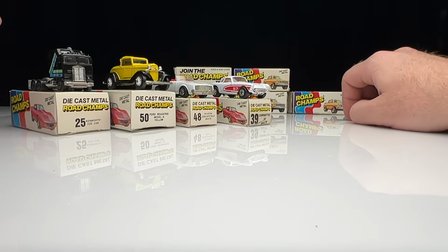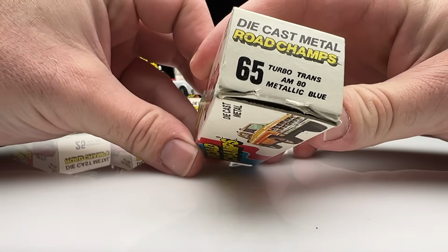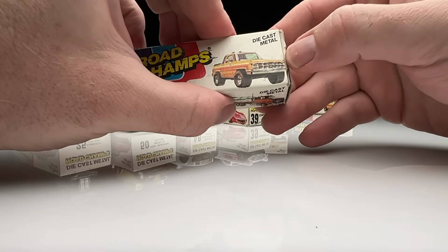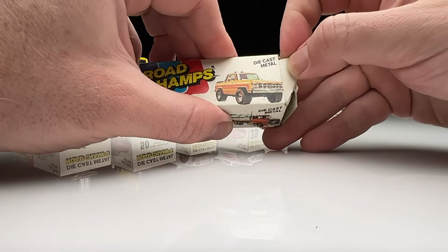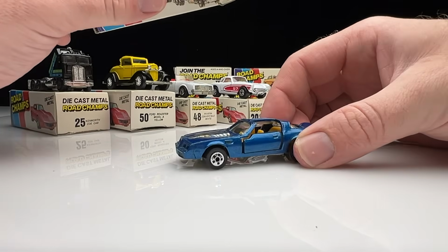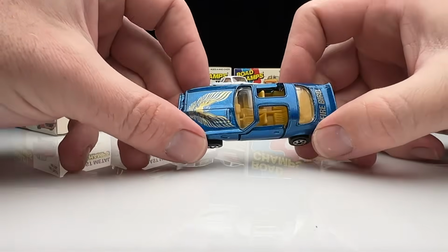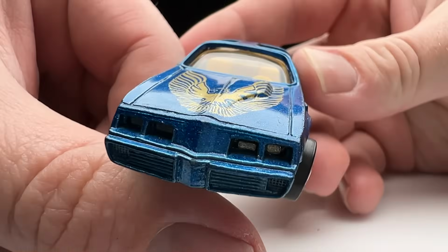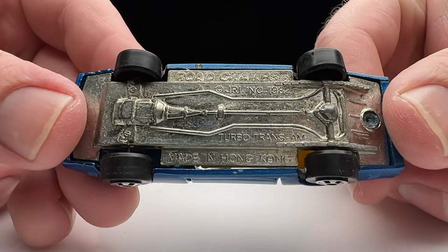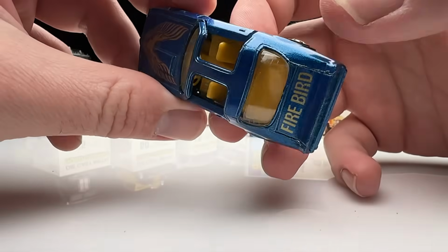All right. Next, I'll grab it just at random here. We got the Turbo Trans Am 80 in metallic blue. This one's pretty awesome. I wanted this one. This isn't the one I was searching for, but I'm glad I found it. This looks pretty awesome in this metal flake blue. So we got this Firebird. There's the Fire Chicken right there. Again, these are very heavy. They are metal on metal. This is pretty much in mint shape. A lot of these are pretty much in mint shape.